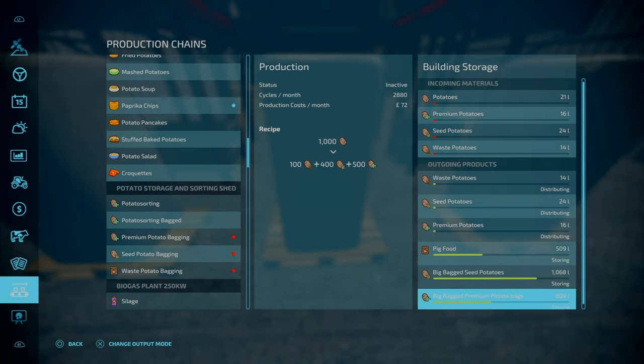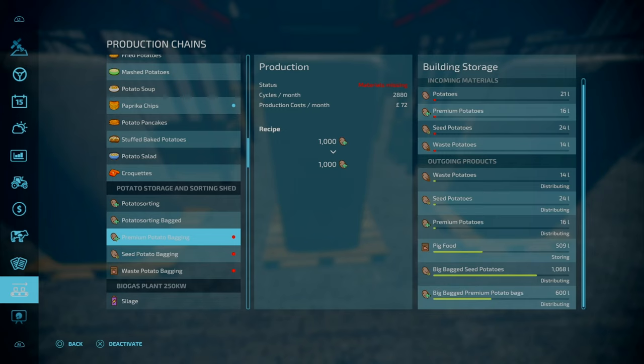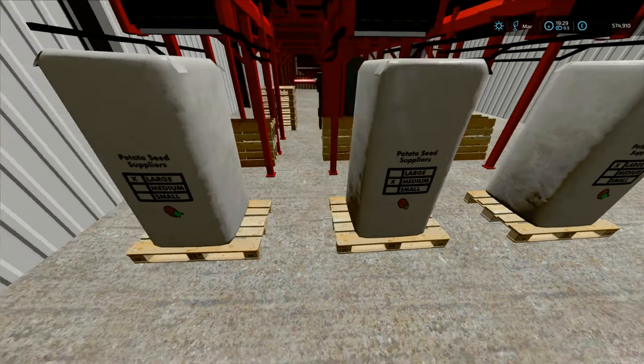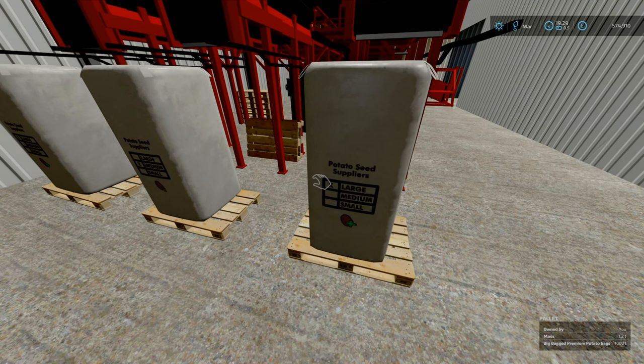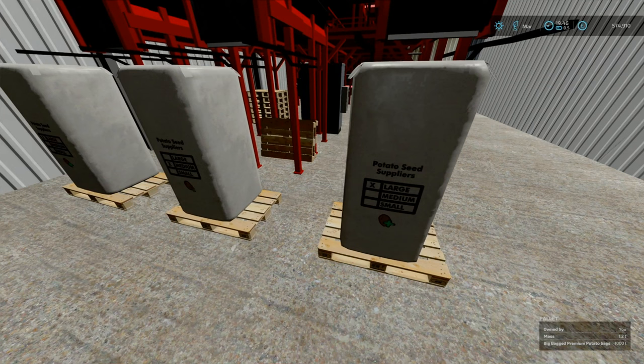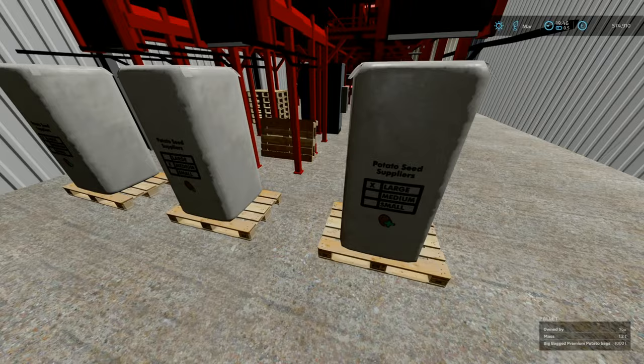And if we have a look here, we've already got pig food. Ah, dang it. Unless it's already done automatically. So yeah, we want the big bagged seed potatoes. Do we? Oh yeah, we're getting seeds, so we need to bag them. Pig food, so print tables. Alright, so that's that production done, pretty much. Just a little time here, so that's all done. So yeah, we can turn that production off.